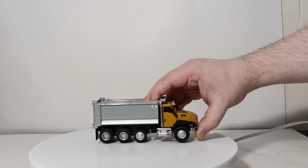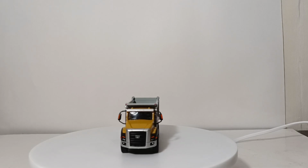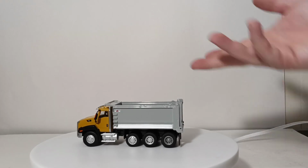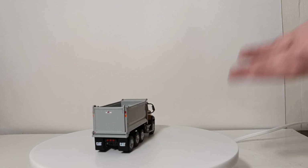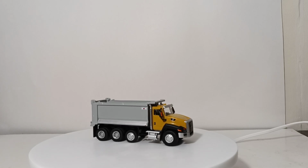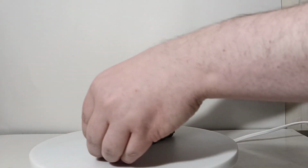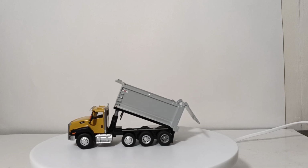Okay. Next up, we'll take a look at the aforementioned CAT CT660. This was the first Diecast Masters model to feature a licensed dump box. This is the Ox Stampede dump box on it. Not only does it have a licensed dump box, but obviously the CT660 cab is licensed. What's a really cool hidden feature on this model that I didn't even know until I got it was it comes with a couple different sets of mud flaps. One set has CAT on it. The other has the Ox Stampede logo, so you can switch those out if you want. The functionality of the dump box is very good, so you can pose the truck dumping if you want.